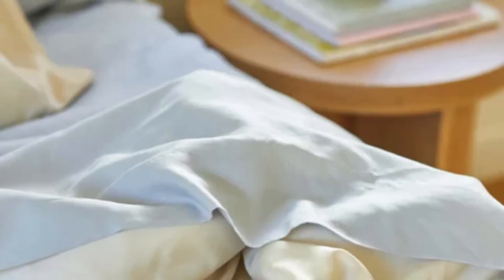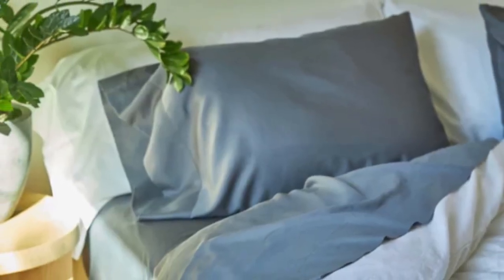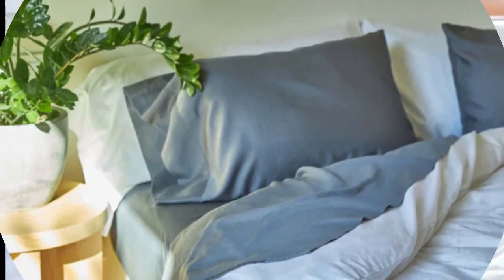One tester noted that the sheets dried quickly, even when she got in bed with wet hair. She added, "I liked that the sheets did not feel damp when my body temperature increased under the blankets. Other sheets start to feel dewy, but these did not accumulate moisture."